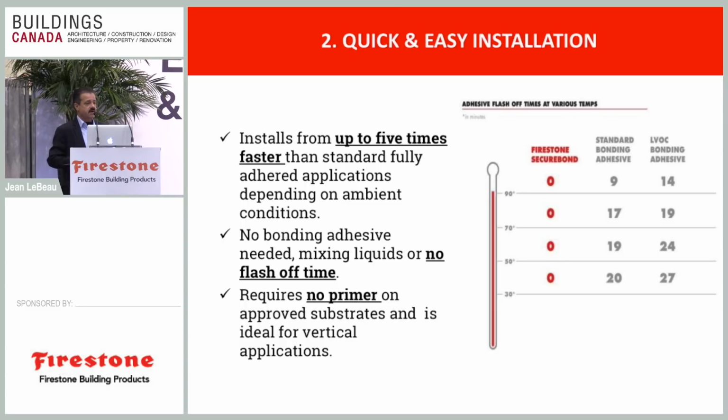Here we can see that without the bonding adhesive involved, there are no solvents involved. It's very fast to install, and it requires no primer. So with the installation of the base membrane, there's no need for the application of a solvent-based primer, or even a non-solvent-based primer. It's just a simple peel and stick to the substrate.